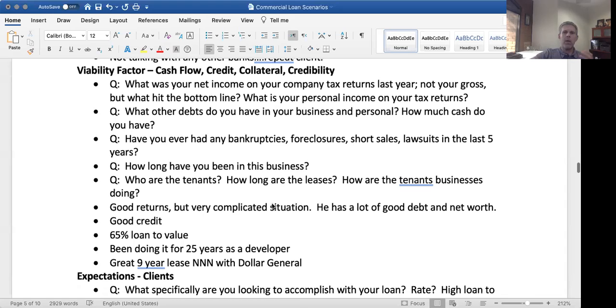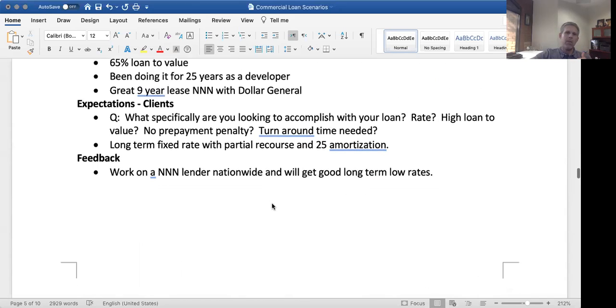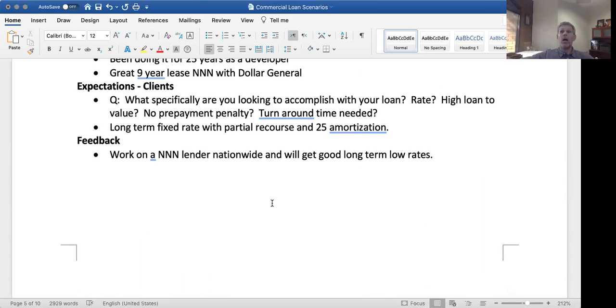Once we got past this, we felt comfortable with everything. Then we're trying to say, well, what do you want? And obviously, how high loan to value, what interest rate, prepayment penalties, recourse, et cetera. He wanted non-recourse. I said we get maybe partial recourse. Need to get it done in 45 to 50 days. The prepay was definitely going to be there, probably a step down, 5, 4, 3, 2, 1. 65% loan to value, great interest rate for 9.5 years. I think we're in the high threes.